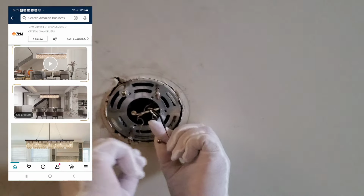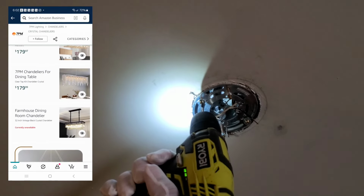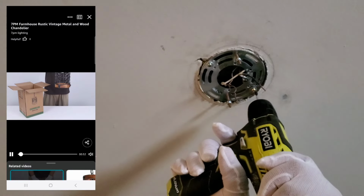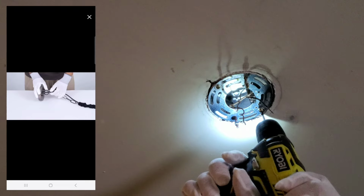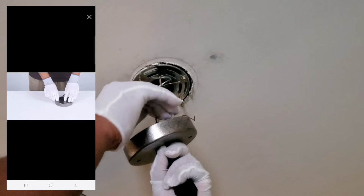Keep watching, the Rustic Farmhouse chandelier will be installed. Keep watching, my spring basement entryway will be coming up next.